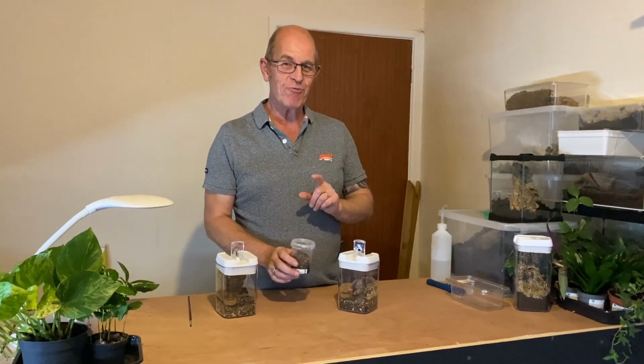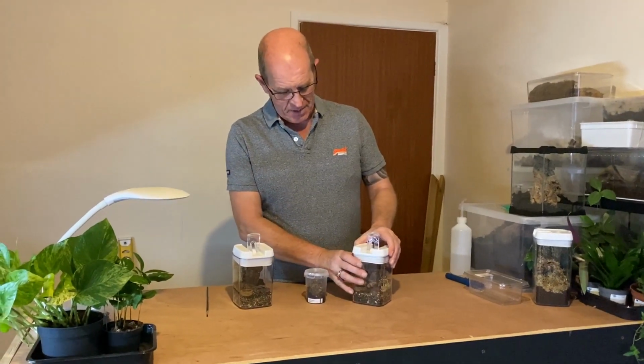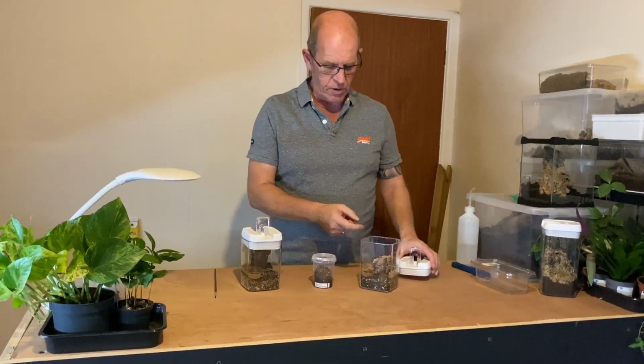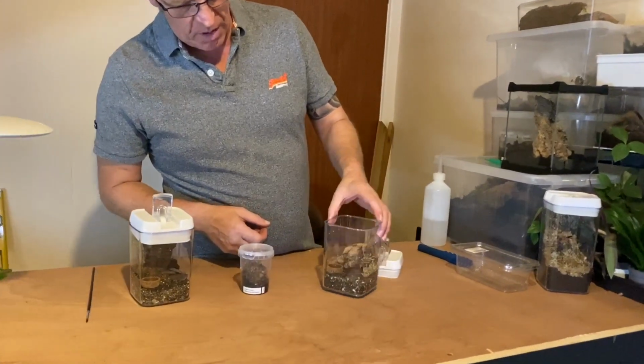These guys are incredibly fast. They don't hang about. So what we're going to do, we've got some of these low Loctite tubs here, and I'm just trialing these, and we're going to see what happens.